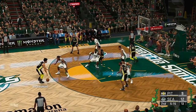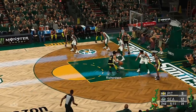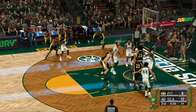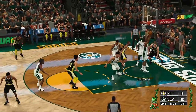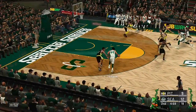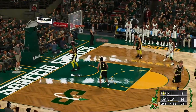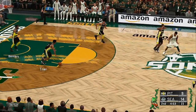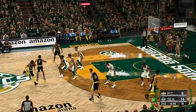Richardson outside. Feeds it to O'Neal. And they had their chances. Two offensive rebounds, but they still come up empty. His second shot goes in. Off to a good start, 2 for 2. They've settled into a nice groove offensively here in the second.